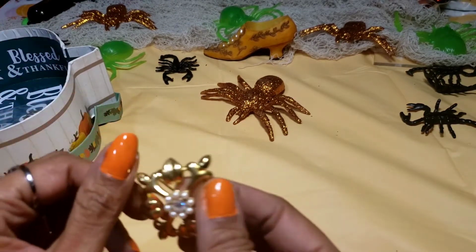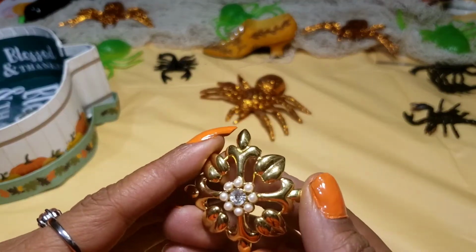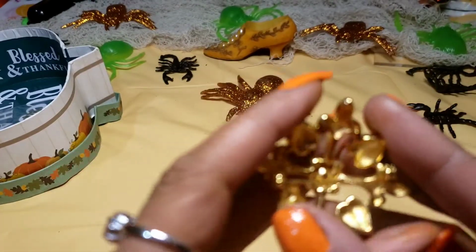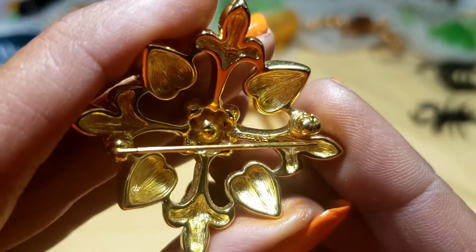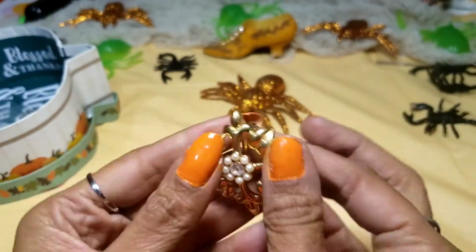Next, we have a brooch, which has faux pearls and rhinestones, gold tone, and it is a Monet. I don't know if you guys can see that maker's mark right there. But that's a pretty.